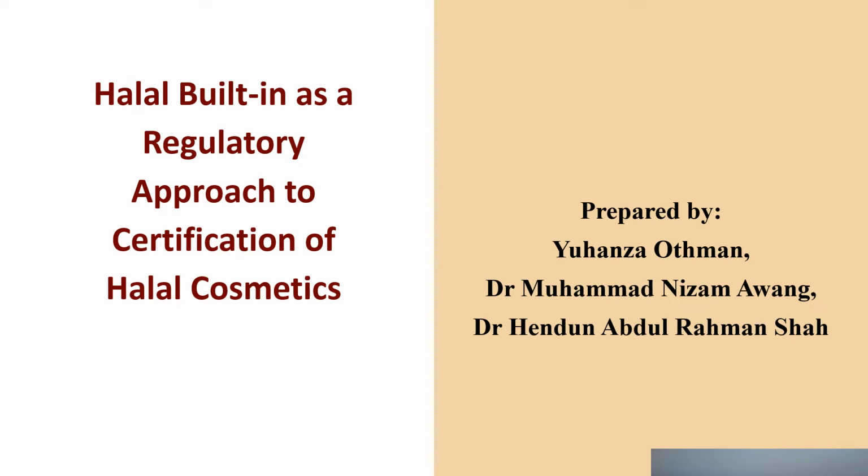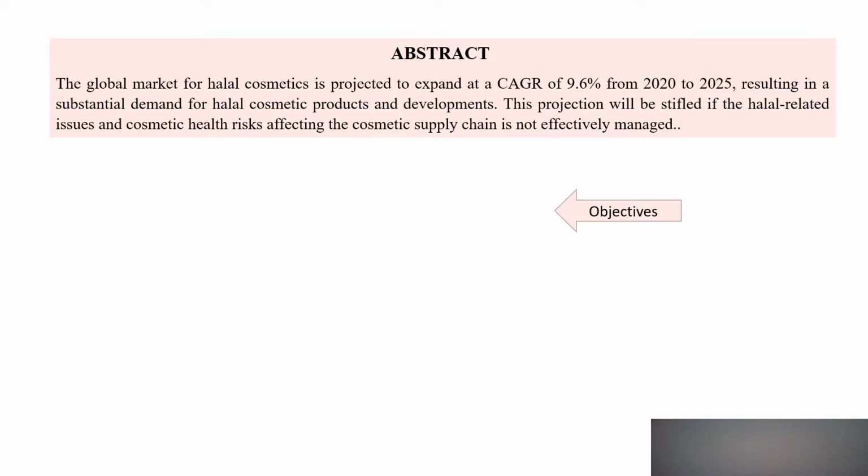I would like to present to you my study under the topic of halal built-in as a regulatory approach to certification of halal cosmetics. The global market for halal cosmetics is projected to expand at a CAGR of 9.6% from 2020 to 2025, resulting in a substantial demand for halal cosmetic products and development.